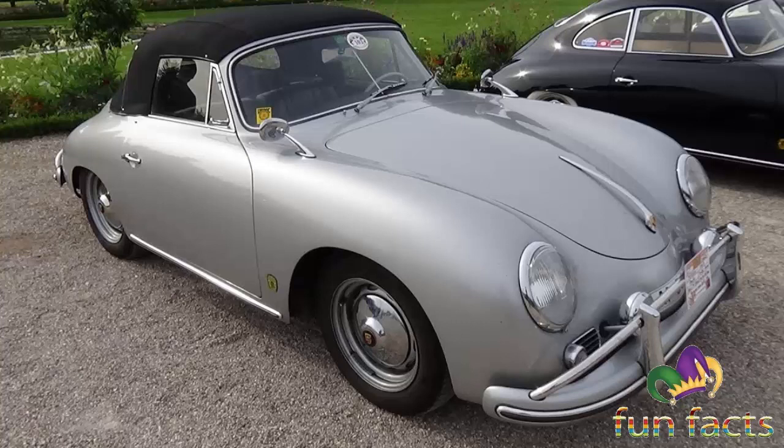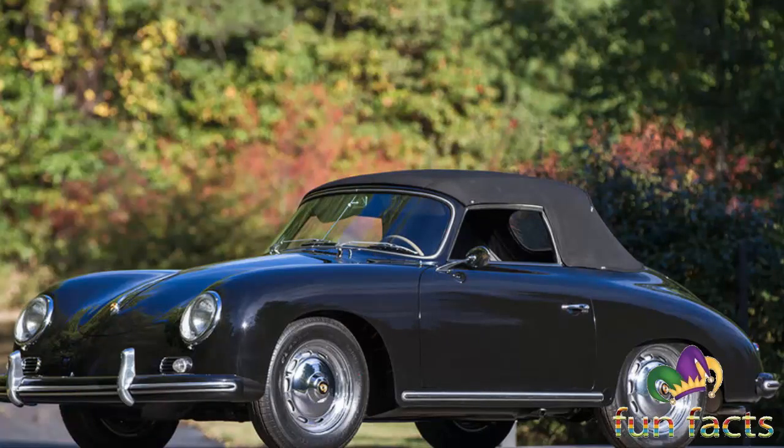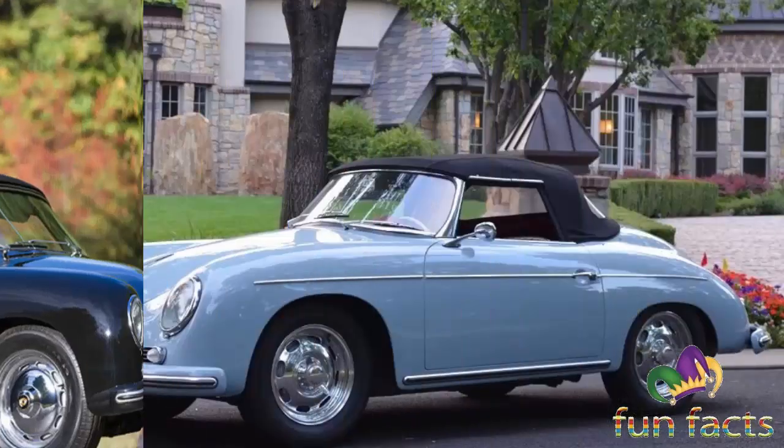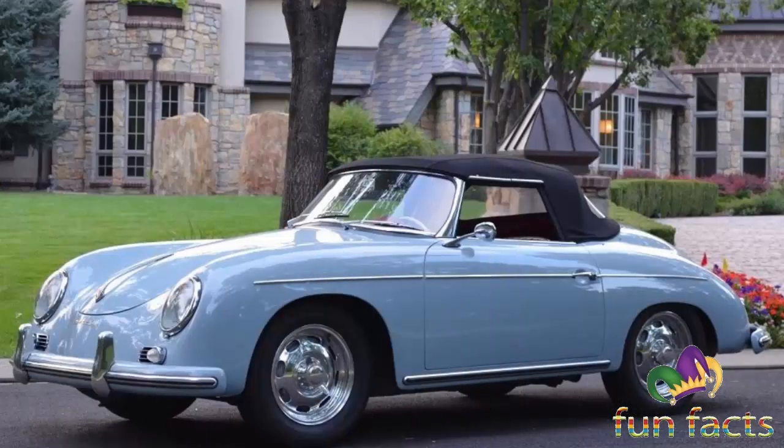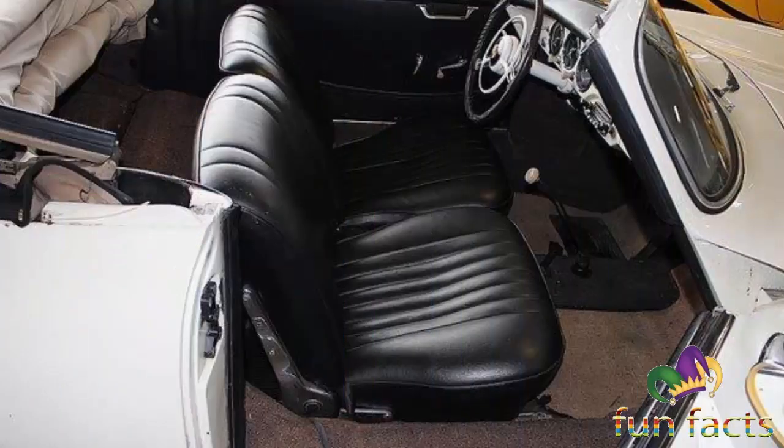Production started in 1948 in Gmünd, Austria, where Porsche built approximately 50 cars. In 1950, the factory relocated to Zuffenhausen, Germany, and general production of the 356 continued until April of 1965, well after the replacement model, the 911, made its September 1964 debut. Of the 76,000 originally produced, approximately half survive.